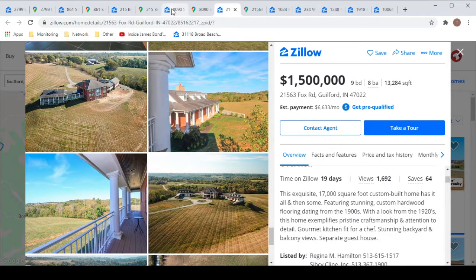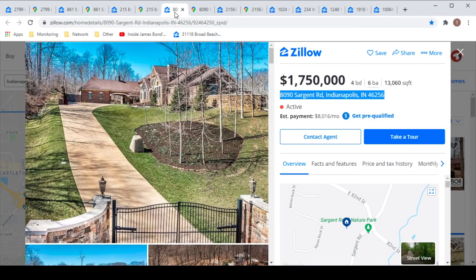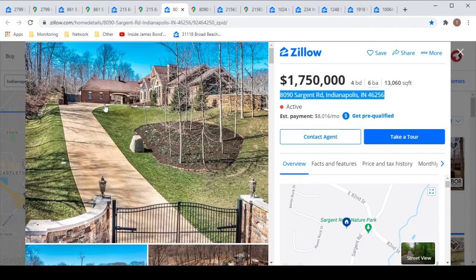I'm only showing 5 today, but there's going to be 10 in the descriptions, and let me know if you like any better. This one is 13,000 square feet, and it's up on northeast Indianapolis in the Fishers area, and it's just kind of a big home, and especially if you like sledding down your front drive, this is the home for you.